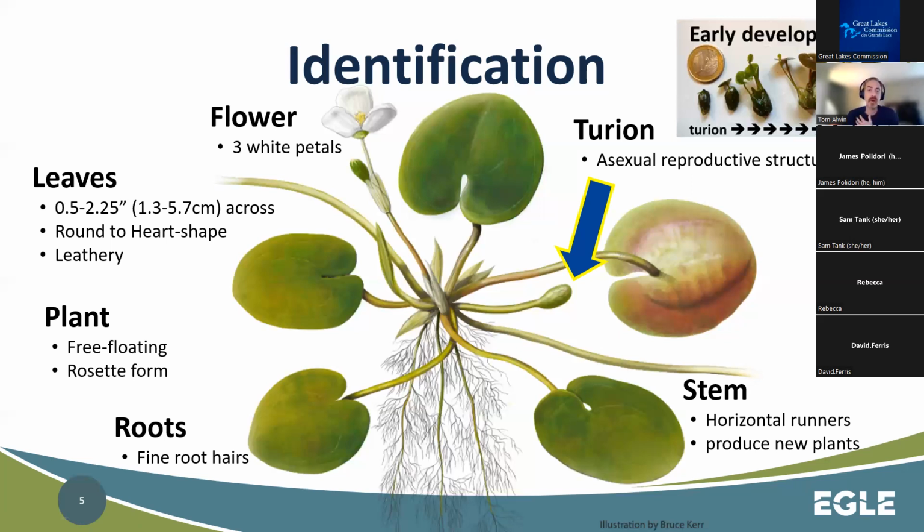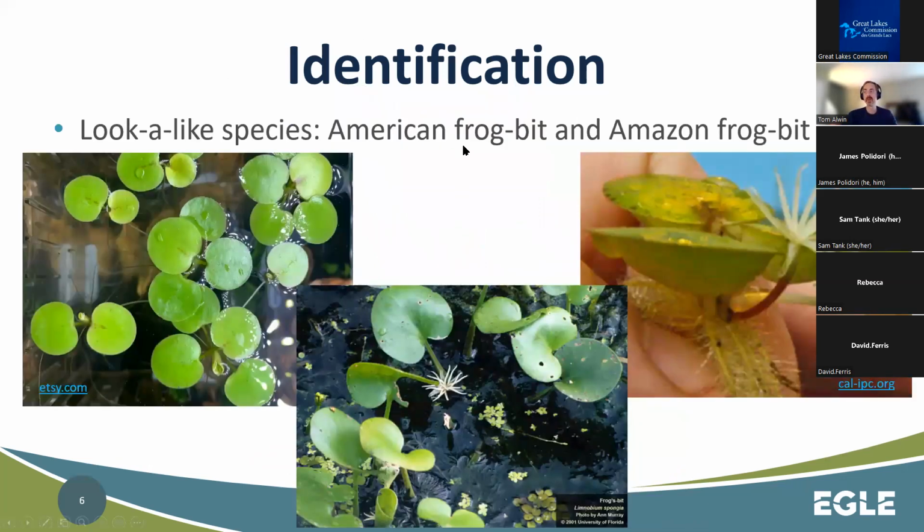We'll talk a little bit now about a couple of different lookalike species that you may run across out in the field. The first one would be some different frogbit species. There's an American frogbit that is native to parts of the United States and even, I believe, the Great Lakes region. It is not native to Michigan and not a plant that I have any experience with. And then there's also one called Amazon frogbit, which is not out in the wild, and it's not winter hardy to my knowledge, wouldn't survive in the Great Lakes region, but it is often in the aquarium trade. And in Michigan, we've gotten a number of reports that someone is selling European frogbit, and then when we find the pictures or go to the place, they're selling Amazon frogbit.